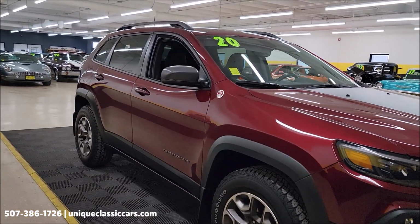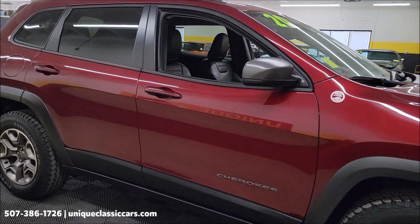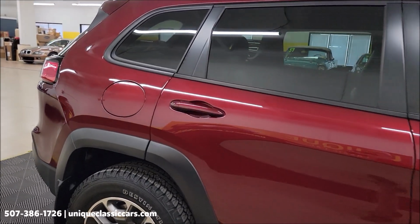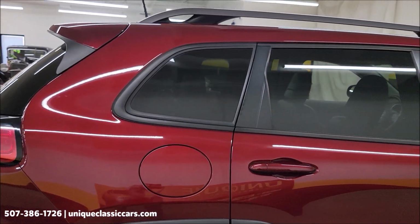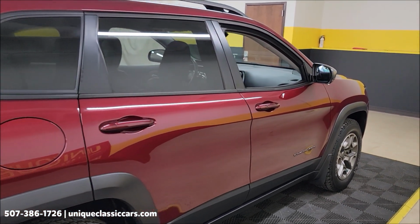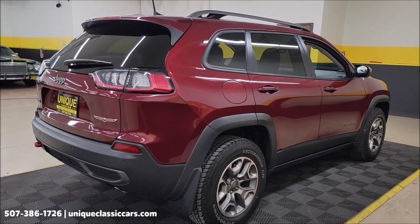Take a look down the passenger side. Again, you can see the paint shows well. What you would expect with this kind of miles on it. It does have a copy of the window sticker in with the still pictures, also both key fobs, the manuals. So if you want to check out exactly how this car is equipped, take a look at the copy of the window sticker in with the still pictures.